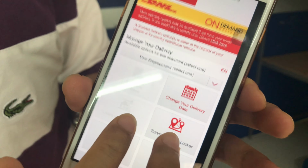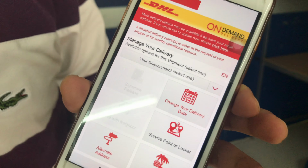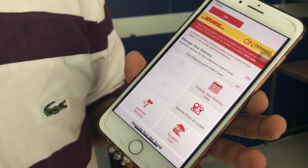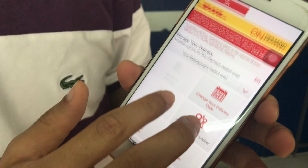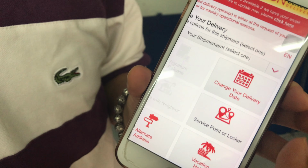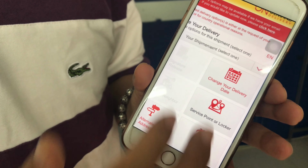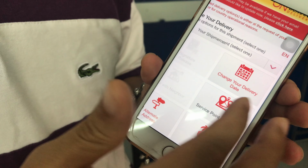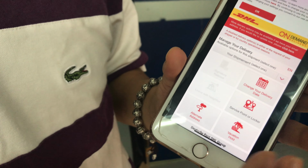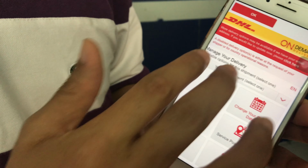You can see here, you have the option to change your delivery date. If you are not at home, or you are not in the office, or you are on vacation, you just change the delivery day and tell DHL what time you want them to deliver the item to you, or you can call them, or you can change it here. So normally you will receive this kind of message on your phone.